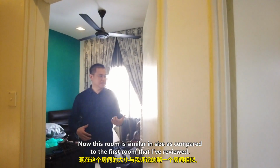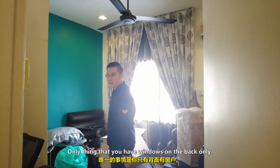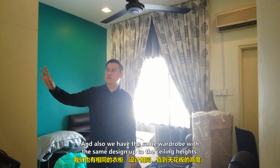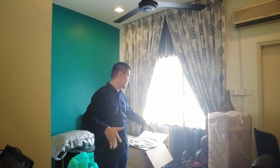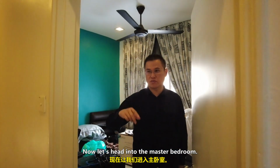Now this room is similar in size as compared to the first room that I reviewed. Only thing is that you have windows at the back only, and also we have the same wardrobe with the same design up to the ceiling height. This space you can also fit a queen size bed without any issues. Now let's head into the master bedroom.